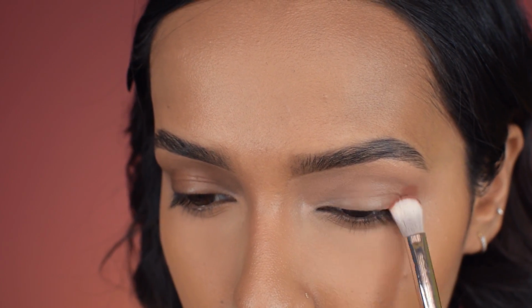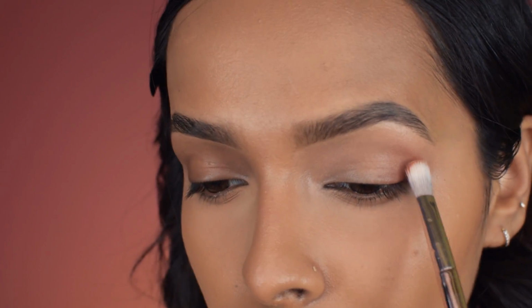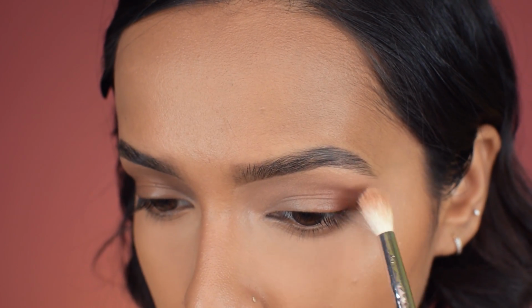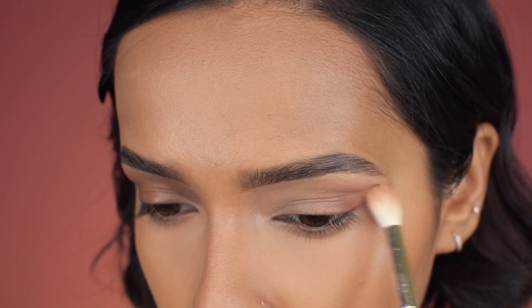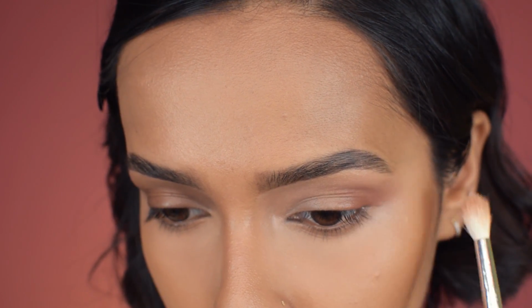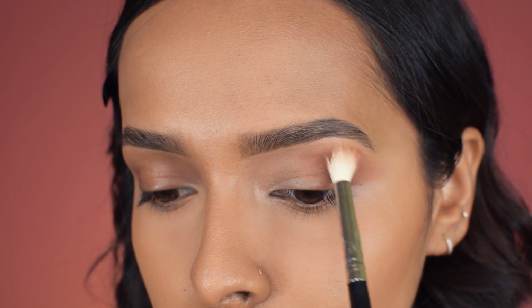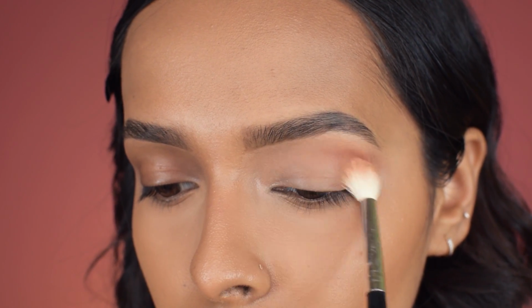The next shade is a very warm peachy brown shade. Now just for a minute, ignore my eye shape and assume I have hooded eyes. You need to concentrate this shade right on the outer corner of the eyes and flick it outwards. Then you can go ahead and blend it in with the transition brush. I'm taking the shade into my crease as well, but you can ignore that step if you have hooded eyes, or if you want, you can just take this shade all the way to your brow bone.